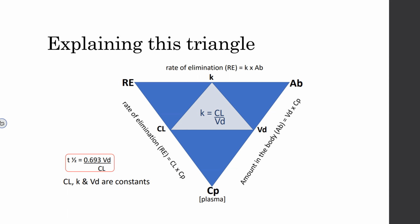Now this relationship between volume distribution, clearance, and half-life, to the best of my knowledge, there's 0.693. It was determined by biochemists and physicists, and it's not really anything you have to know properly. I would say at best, just be able to recognize that equation and know that the number is 0.693 upon seeing it. You don't really have to be able to recall the equation. I hope that all made sense, because this triangle is just an absolute mess.